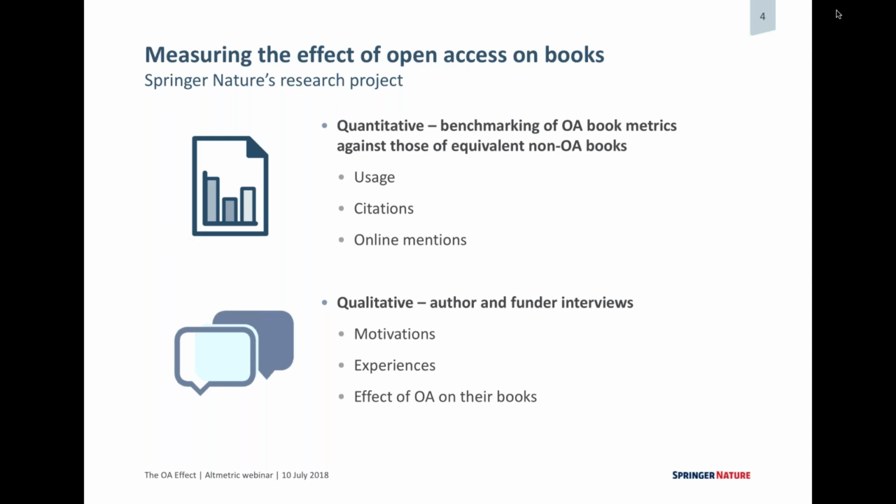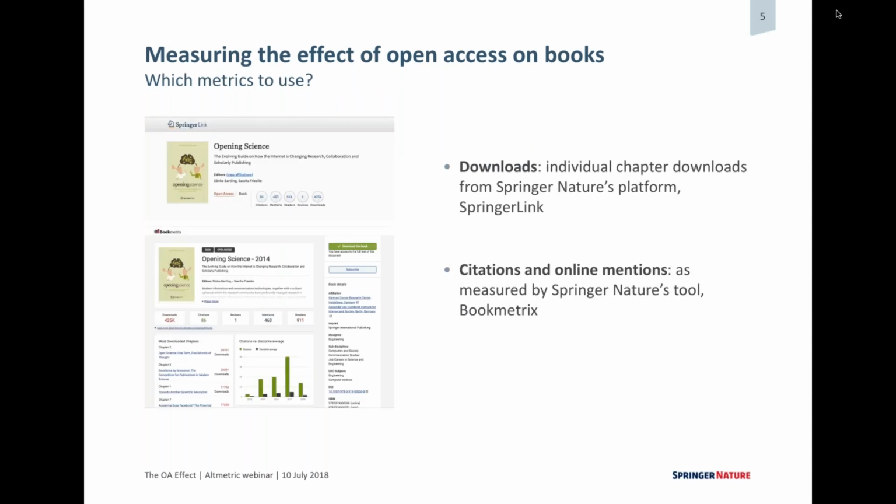What we looked into was two sets of metrics. First of all, of course, we looked into quantitative metrics where we analyzed usage, citations, and online mentions of both OA books and non-OA books, and we compared them. But then we also felt that those quantitative metrics only tell half the story. So we were also looking into more, let's say, human metrics, and we interviewed both authors and funders to understand better what their motivations were when they choose to publish open access, what their experiences were so far, and what kind of effect of OA they see on their books, if they saw any. Today, however, I will focus on the first part of our analysis, this quantitative part, to show you which metrics we used and how we used them and how they helped us assess the impact of OA on books. So first of all, which metrics did we use?